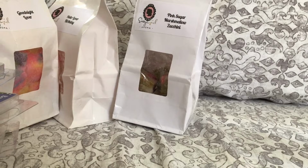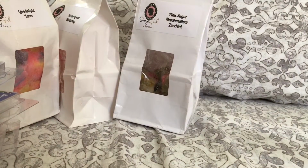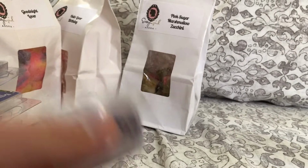I'm going to melt through this sample of Raspberry Soda from L3 Waxy Wonders. It's got a raspberry and then the fizzy, which I love, the fizzy. I'm going to melt this sample of Asphalt Jungle from Vintage Chic Scents.